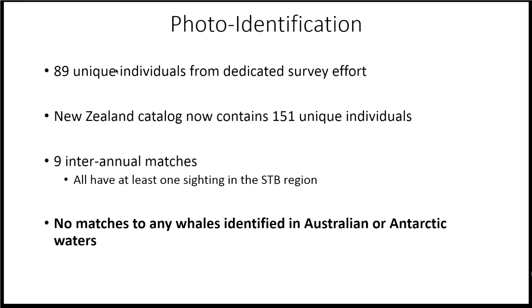Quick question? Yeah. Time period for all the whales in that catalog? 2004 to 2017. Thank you.